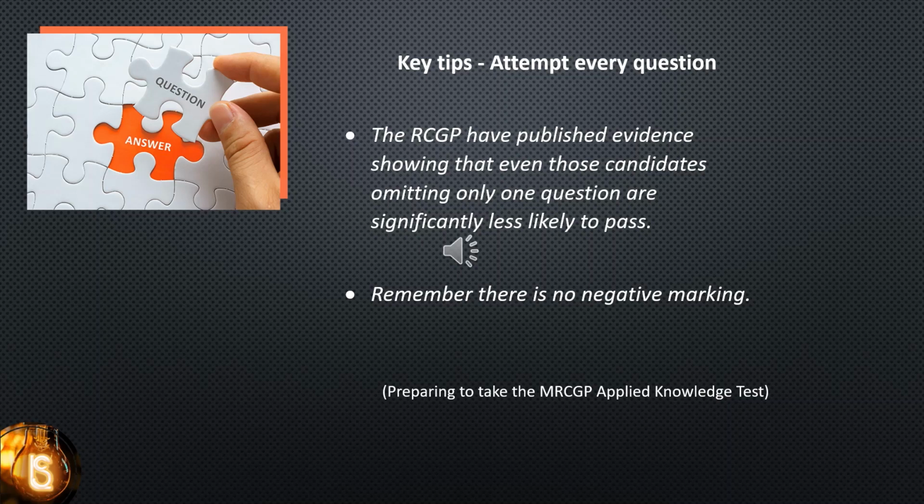It's really important that you attempt every question in the AKT. Remember that there is no negative marking. Keep an eye on the clock and maintain momentum. Plan specific intervals when you will check that you are keeping to time.